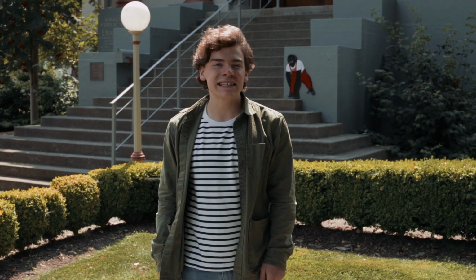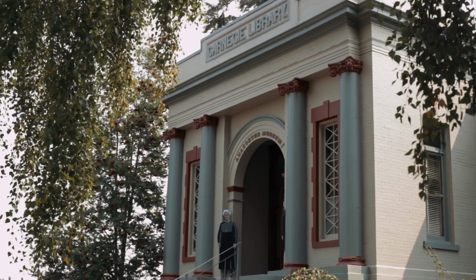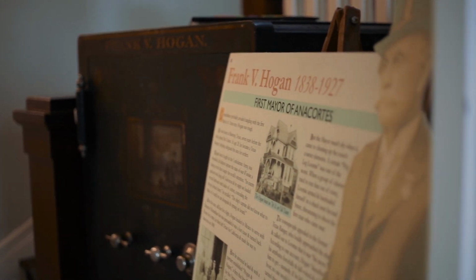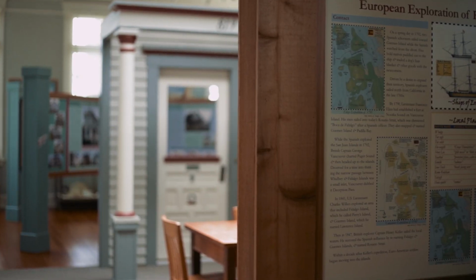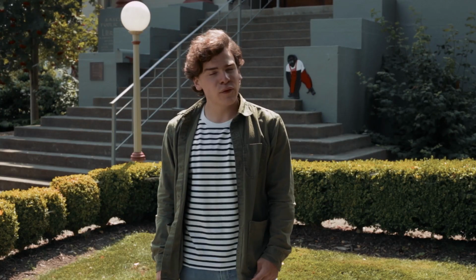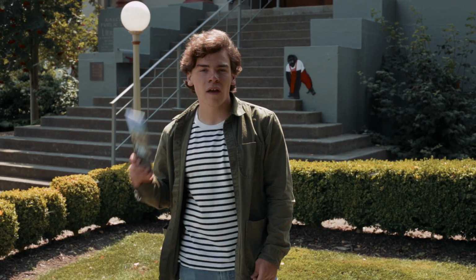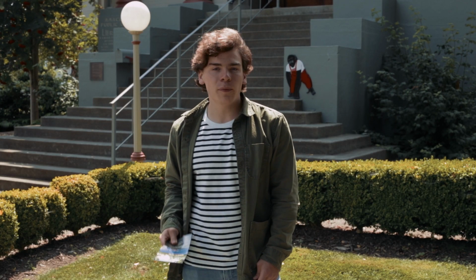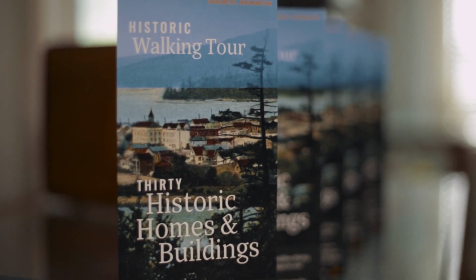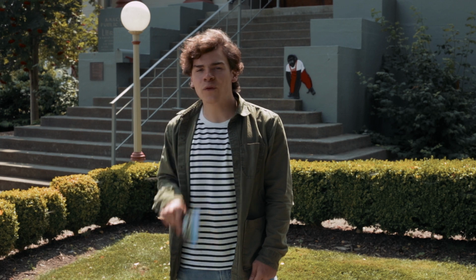And that brings us to the last stop of the day, the Anacortes Museum. Originally the historic Carnegie Library, the Anacortes Museum is home to a wealth of information and history about Anacortes, everything from Bobo the Gorilla to the Wilson Hotel. If you're looking to check out more spots around Anacortes, be sure to grab one of these pamphlets, available at the museum and various other city buildings around Anacortes. And hopefully we encourage you to explore more of your island getaway.